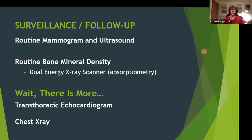But wait, there's more. I can also add echocardiogram, actually it's a transthoracic echocardiogram, that's quite a mouthful, and X-ray to the list of imaging modalities visited. The echocardiogram, which was really cool, was required to assess my heart function prior to the assault that is chemotherapy. A standard chest X-ray was also required during a very unfortunate early COVID visit to the emergency room to assess the cause of a chemo-induced fever.